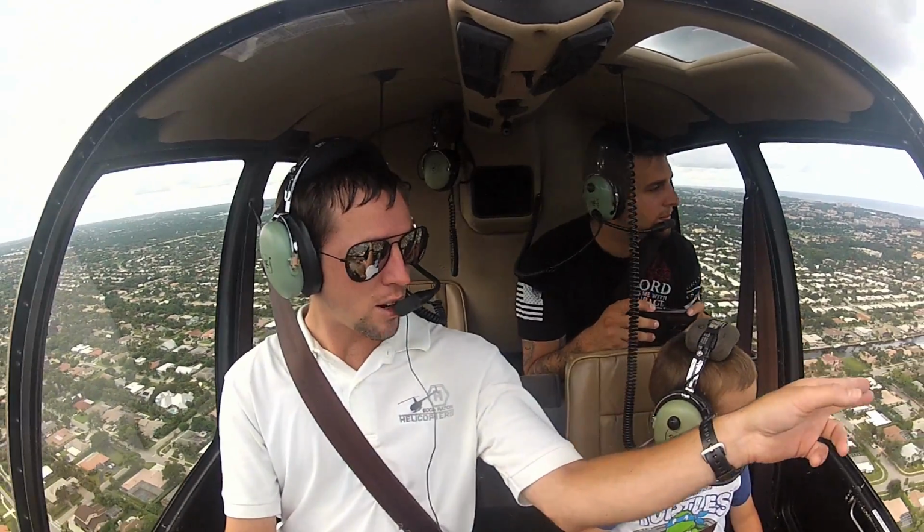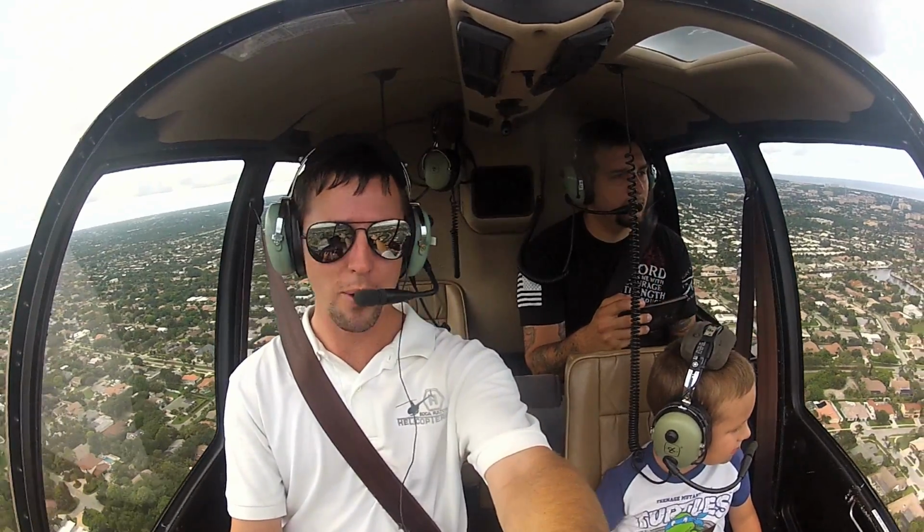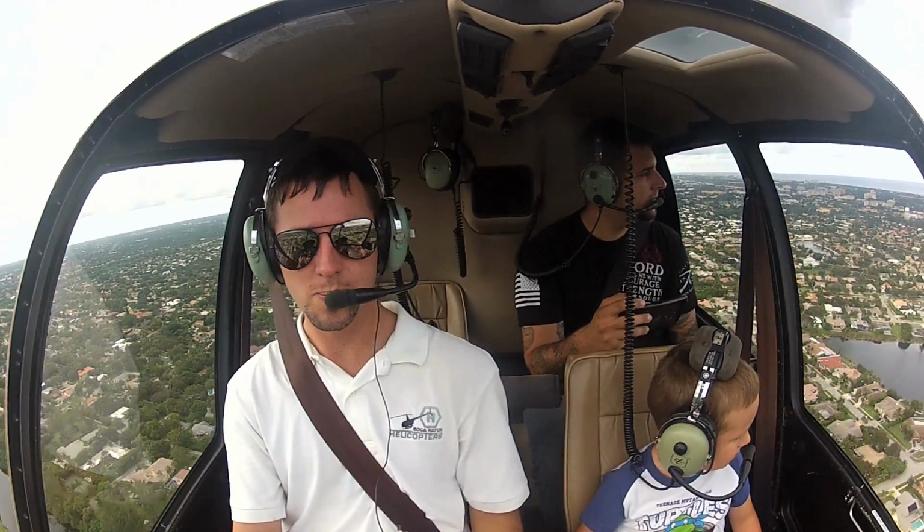There you can see the waterway snaking its way underneath the new overpass they just put on Dixie Highway. And then it goes back around towards the Intracoastal proper.